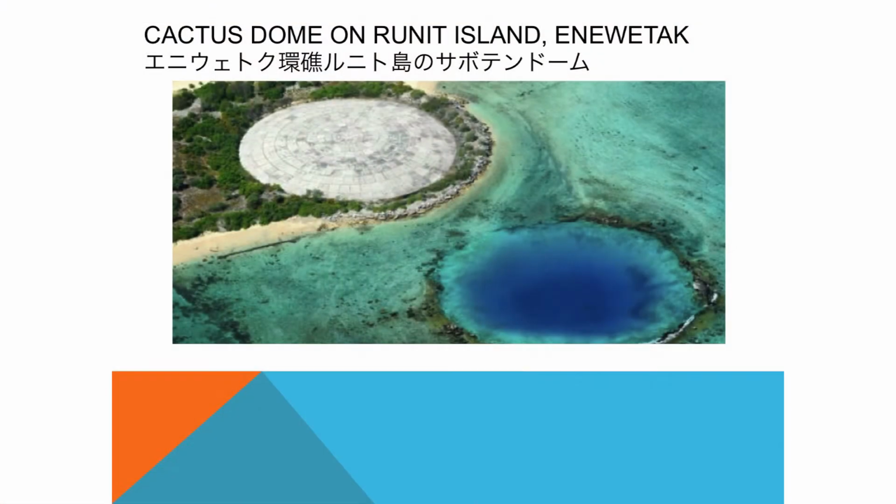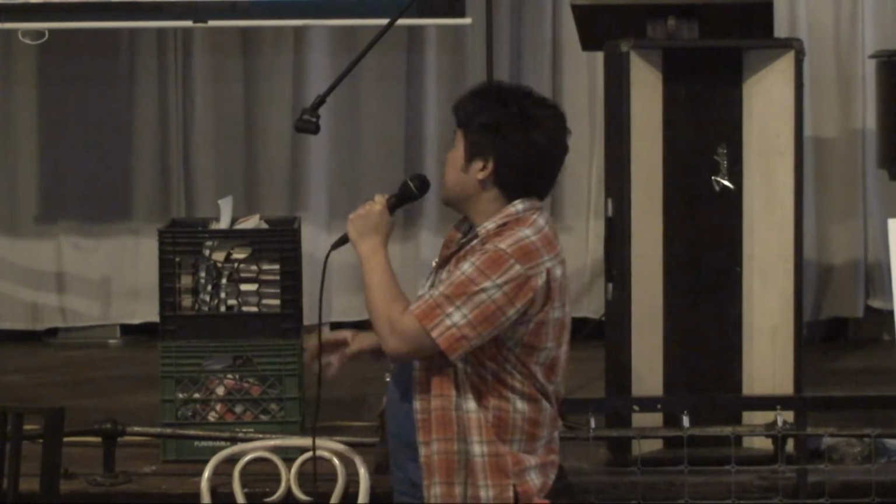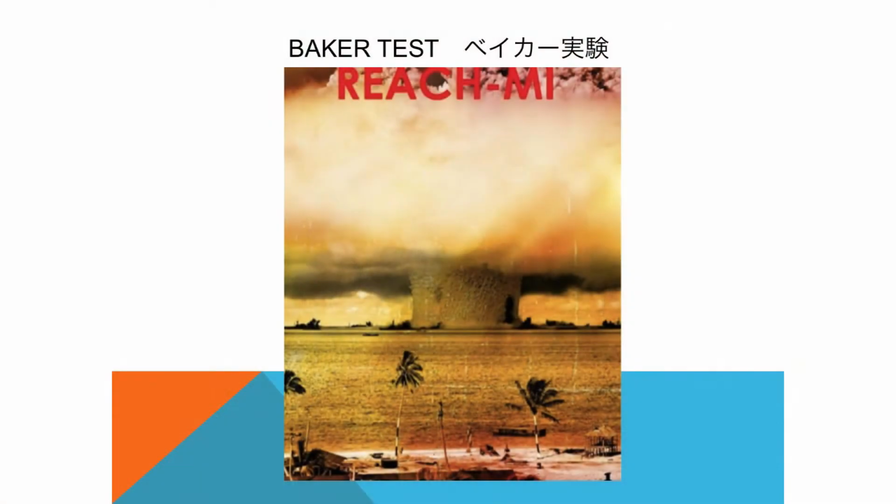That's actually one of the craters from the bomb. I thought it would be nice to give you guys a visual of the Baker test, which was one of the tests. You guys can see some of the ships being sucked in. Those are some of the ships that were captured from the Japanese. They actually wanted to test the bomb to see how it would affect a naval fleet. So they captured them, lined them up, and boom.